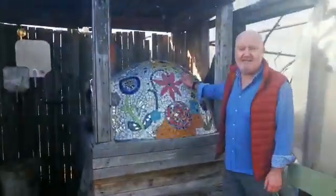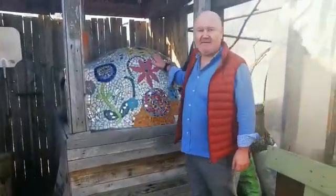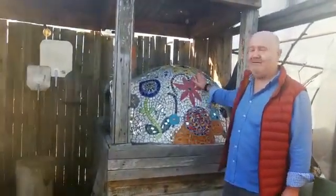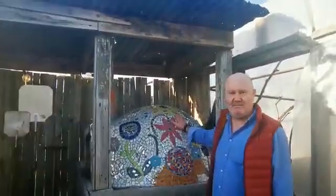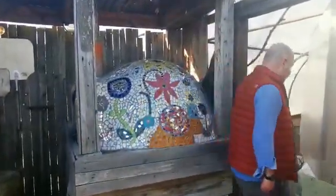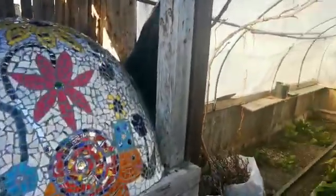You okay there? Yep. And then we have our lovely, this is such fun here. This is our pizza oven, built by two of our members, and another one of our members decorated it. And in normal times, there's all sorts of great pizza nights, and we cook all sorts of things in it. And then in here is what we call our polytunnel.